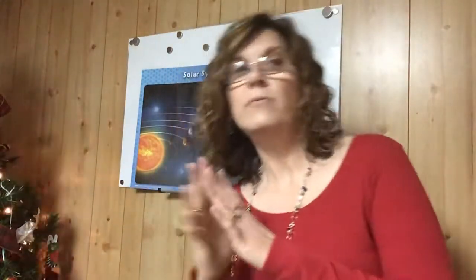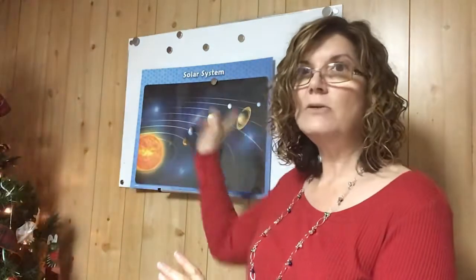And when North America, which is where we live, is tipped toward the sun, North America is having summer because it's tipping towards it, so it's warmer. That's when it's warmer, it's summer. Our solar system is part of a galaxy called the Milky Way galaxy. Milky Way, just like the candy bar. That's our solar system, part of the Milky Way galaxy.